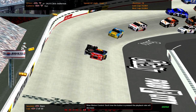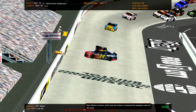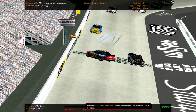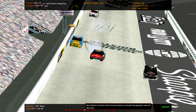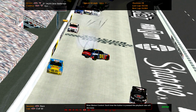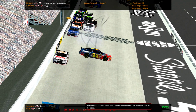Jessica Shelton came down onto the 24 and just flat out turned him. Oh, wow. I don't know what Jessica was thinking. Maybe she's got some kind of issue with Chris Dollerton. I'm not sure. Oh man, Bristol already trying to show some tempers flaring.